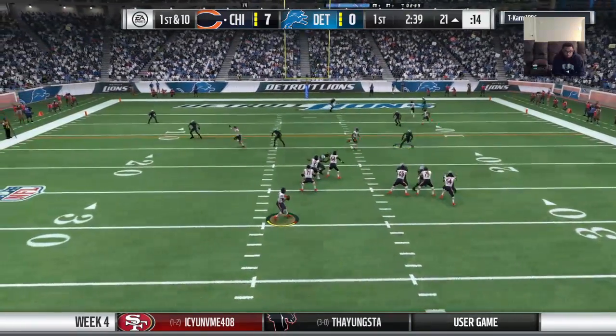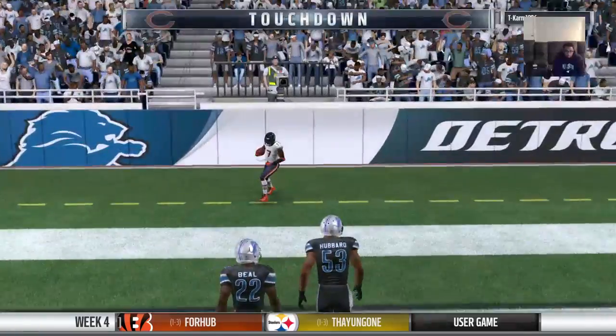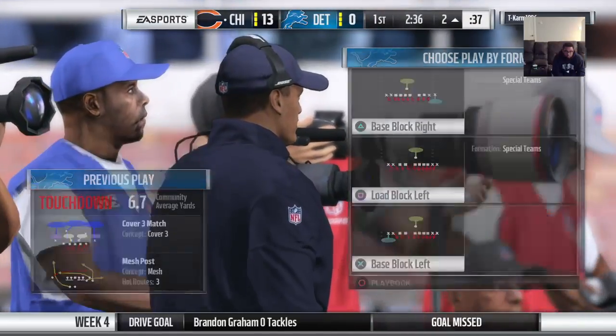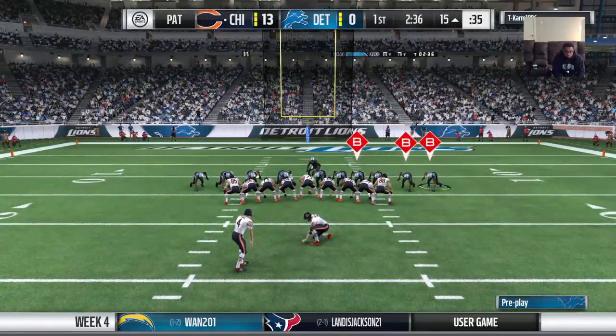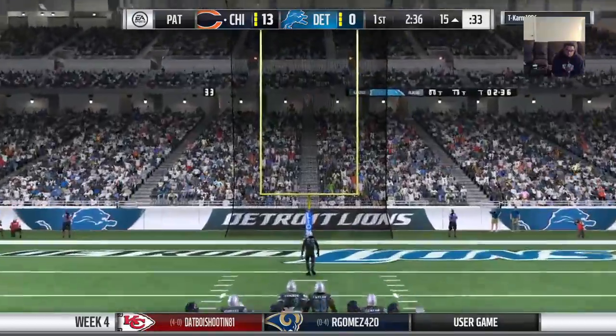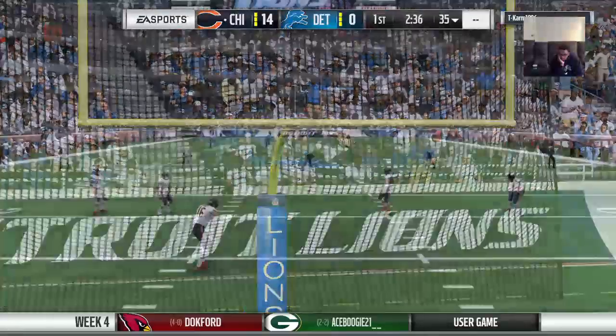After the interception, here's Boykin. Got his man, and it's caught for a Chicago touchdown. J.J. Nelson with touchdown number 7 on the year. And the Bears will extend their lead. And it's good to make it 14-0.